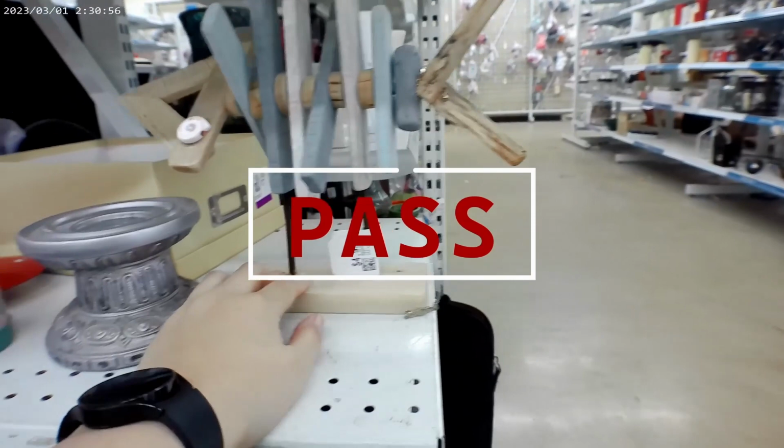Not really sure where it came from. I also thought that the seashell eye on the bottom was kind of weird. I was like, isn't that supposed to be on the top? I don't really understand that.